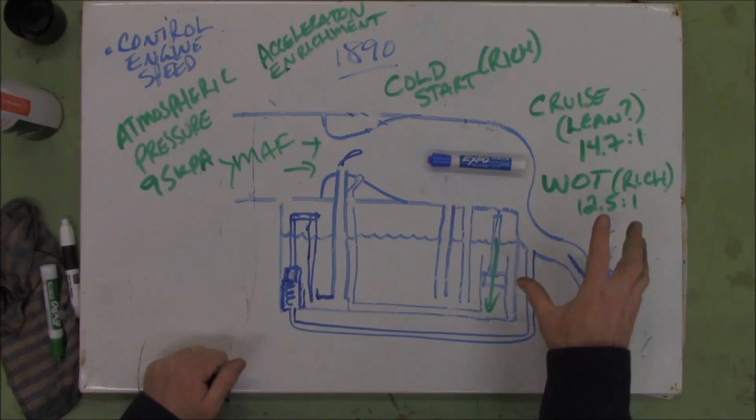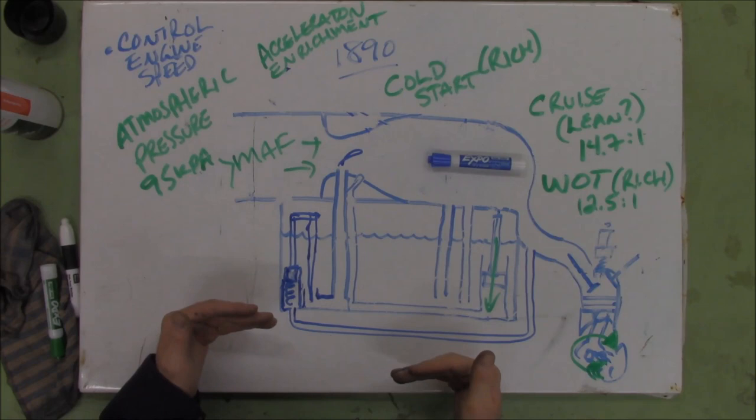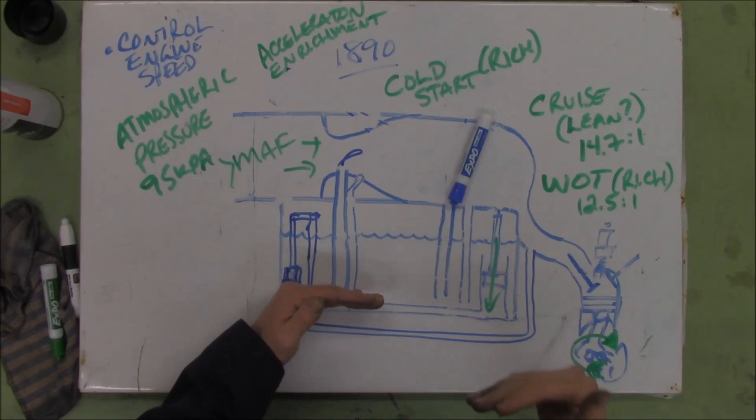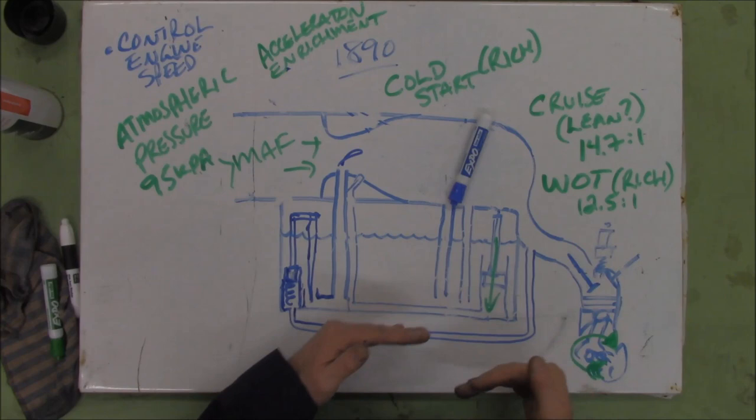There's one last thing you ought to think about on this one, and that's this. Would you agree that as I'm driving my vehicle, this level of fuel is going to get lower and lower? And would you agree that if the fuel level is really low, it's going to take a lot of vacuum to suck the fuel all the way up that tube? And would you agree that if the fuel level is really high, it's not going to take very much vacuum to come out of here?